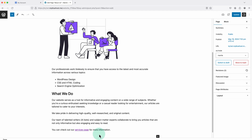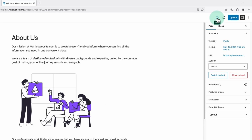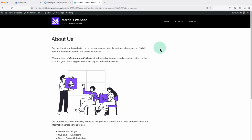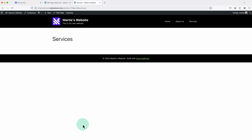Then if at any point we want to preview our page, over to the right, at the top, we're going to click this icon, and then click Preview in New tab. And this will open up a preview of our page. So we have our text and any images we added, then our bullet list and text heading, and now we can just double check our links working. So I'm going to click the link at the bottom, and we'll see that it brings me to my Services page. And then we can just use the back pointing arrow in our browser to go back.